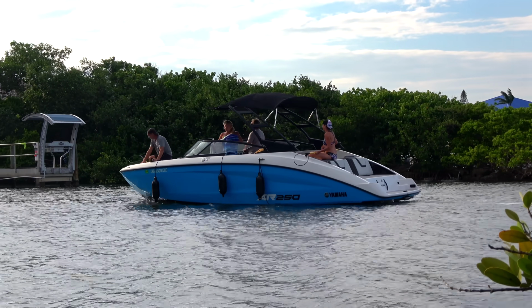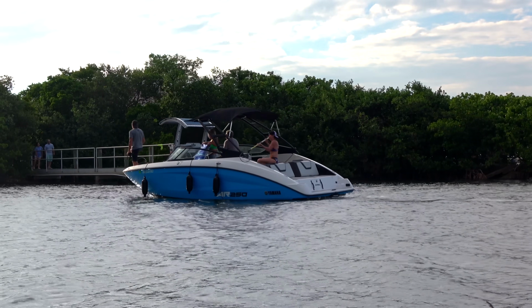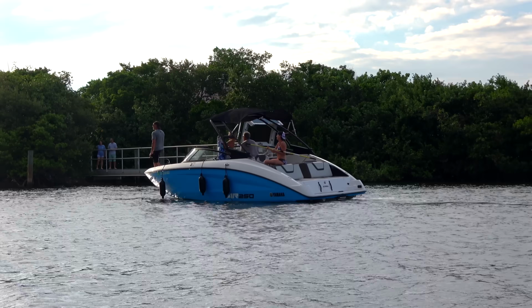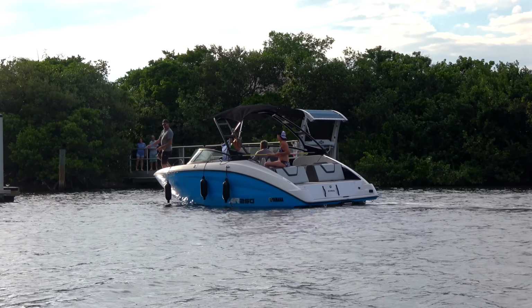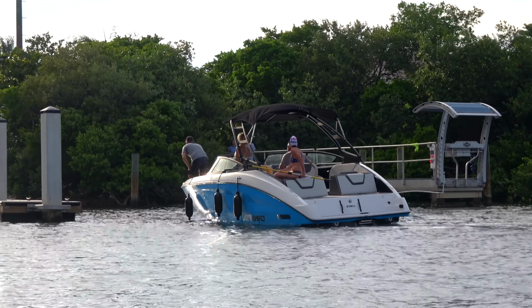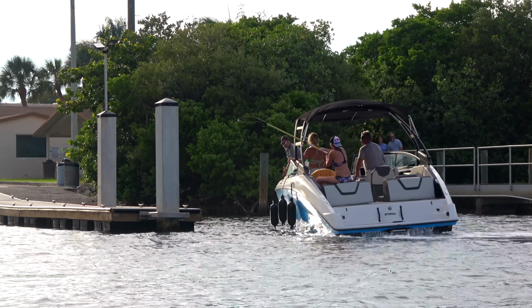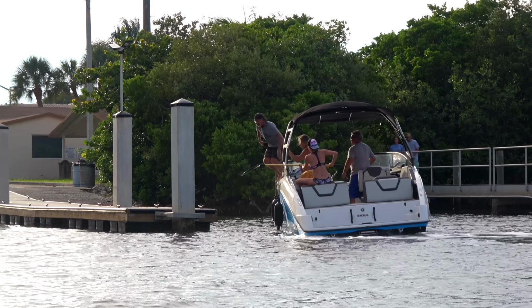So our crew appears to be more ready than most when they come down here. We've got somebody on the stern, somebody in the bow, 3 fenders on the ready, and another crew member that looks like they're getting stuff ready to go. So should be good, right? But same approach. That current's grabbed them. Oh, they got to watch out. You can even hear them on the boat saying, oh man, they're heading toward the piling.